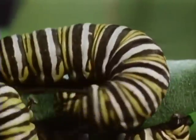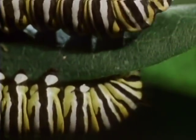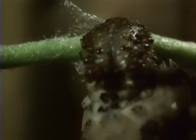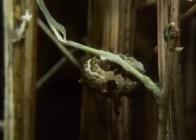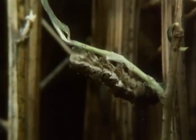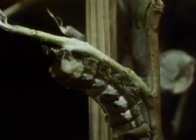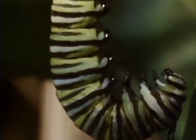After 3 weeks of feeding, the monarch's time as a caterpillar is over. The same for the viceroy. It weaves a silk pad under a branch of the willow tree. When it's done, it anchors itself and hangs upside down. The monarch does the same thing.